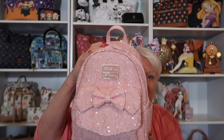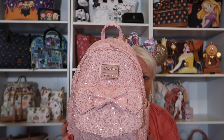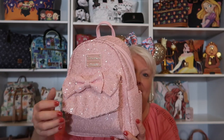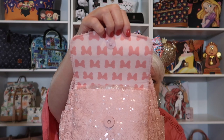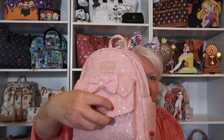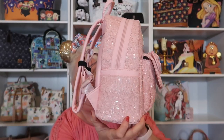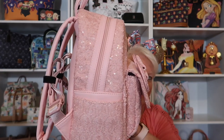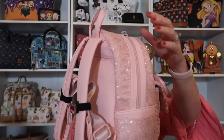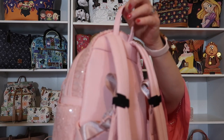And if these fit better in a cabinet without me having to worry about the ears. But it has a front pocket that just opens up, and look at the beautiful pink bows. I love that. It's such a beautiful bag. You'll see to the side, it's the same gorgeous, gorgeous pink. Just so beautiful. And then it goes around.